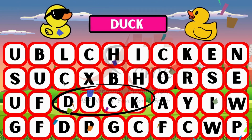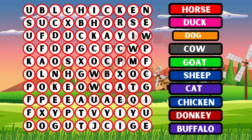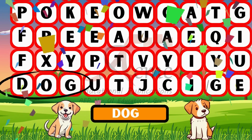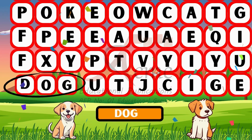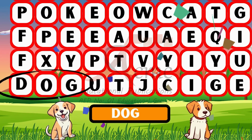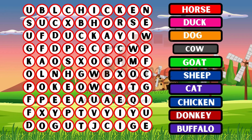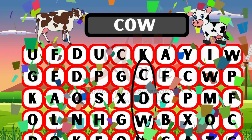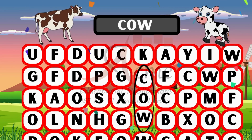Let's try one more. Can you find the word dog? Look carefully. Wonderful! You found the word dog. Let's try another one. Can you find the word cow? Amazing!